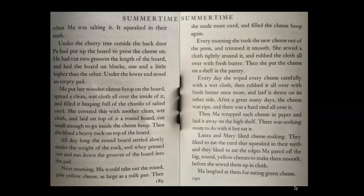A rind is like a watermelon. The outside of the watermelon, the part you do not eat, it's like the skin that protects it. That's called the rind.